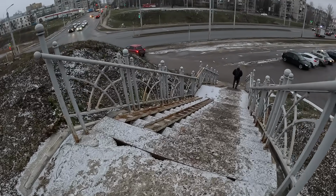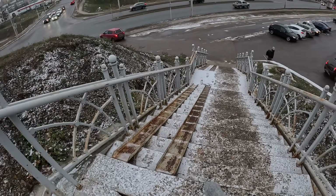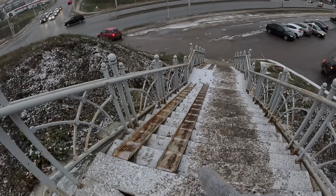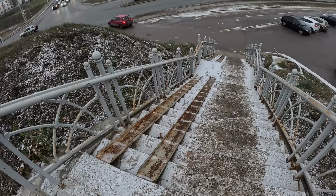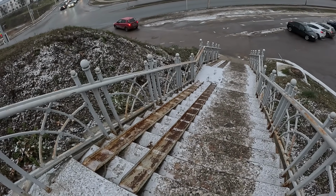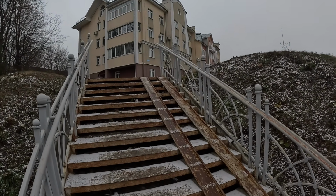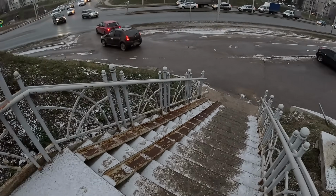So this has to be the most lethal disabled wheelchair and pram ramp. That is insane. That is crazy. That is just madness. I'm gonna have to come here and test this out. That is absolutely mental. Imagine going down that on a wheelchair. That is insane. That is mental.